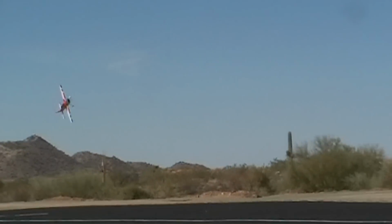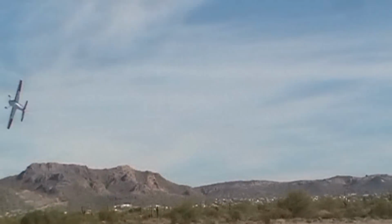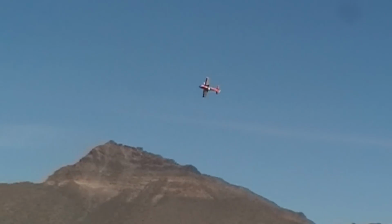Yeah, if you look all the way to the west, you see a hand launched glider that's kind of trying to conserve his energy over there, hanging in the sky as long as he can. I believe that's a distance-style hand launch glider. It hangs on to the tip of the wing and gives it a good wing up and wing down in the air.